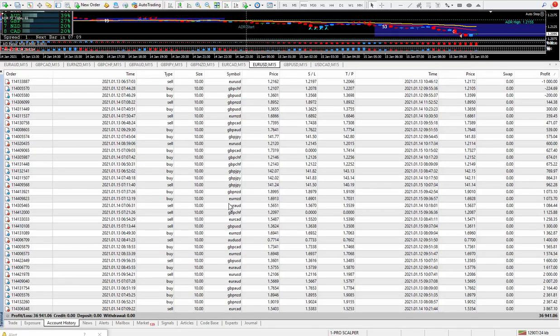And let's take a look at the account history. For this week of trading, I ended up doing 34 trades here. 3 losers, as you can see on the top here, and 31 winners for this week of trading, producing $36,941.